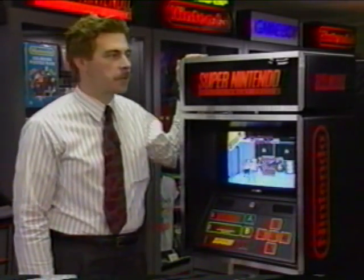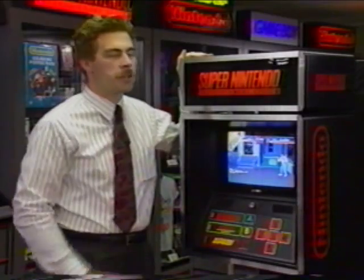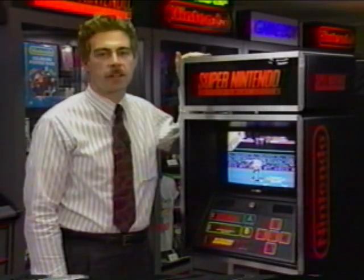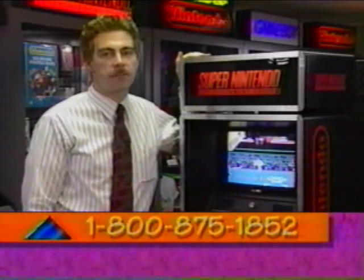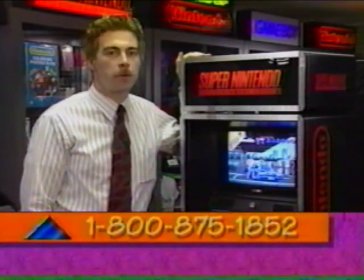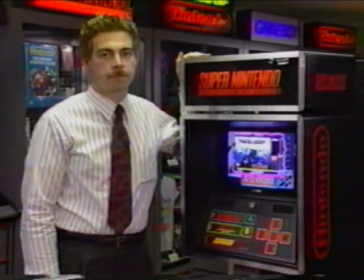Many of these displays have been retrofitted with a backlit topper depicting the Super Nintendo Entertainment System logo. If your store does not have this backlit topper, please call 1-800-875-1852. Tell these people who you are, what store you were in. They will dispatch a merchandiser out to that store to investigate the situation.